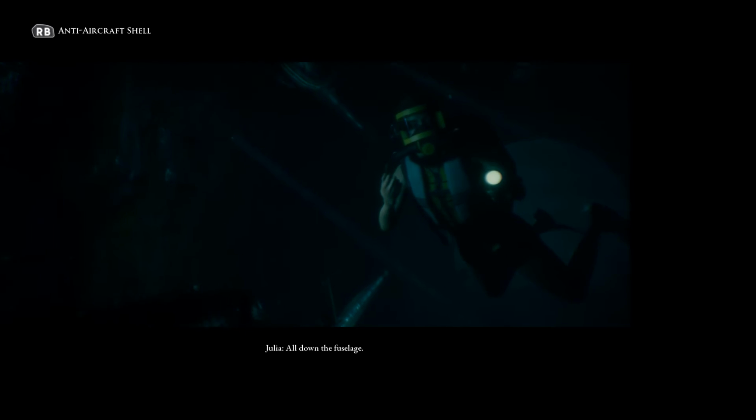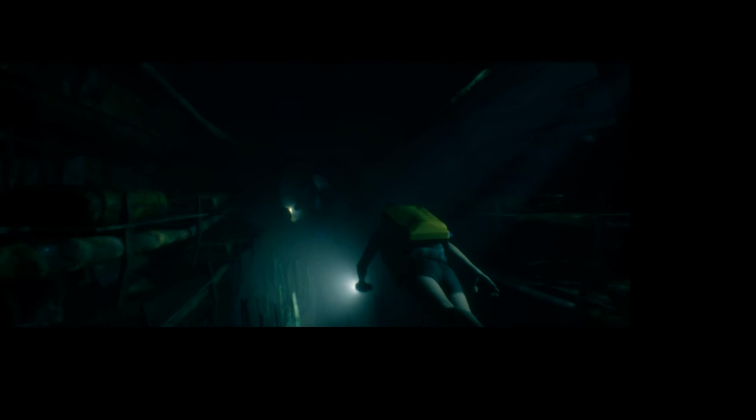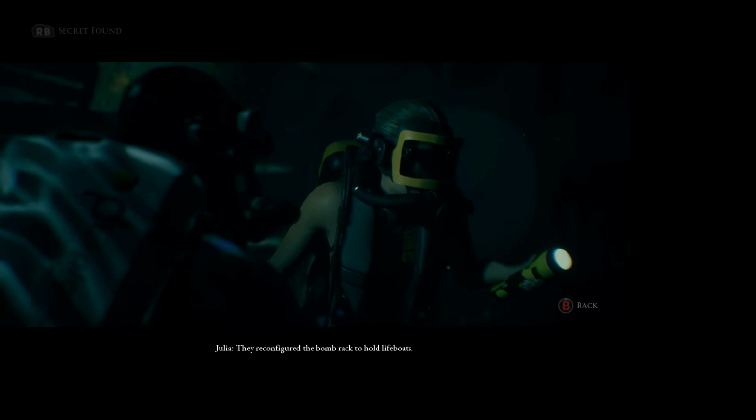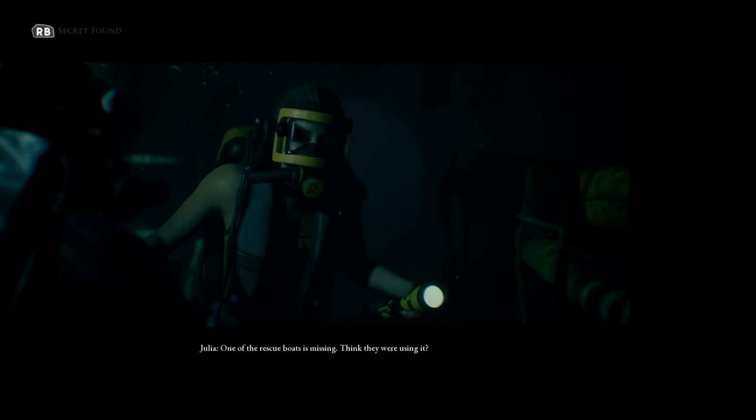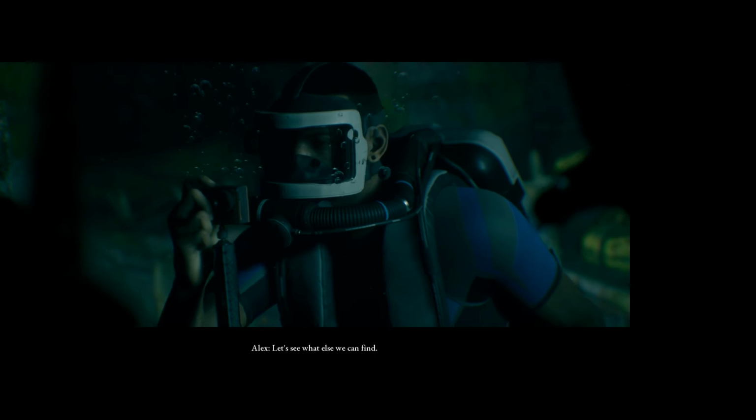Bullet holes, all down the fuselage. Brad's gonna flip when he sees this. Check it out. They reconfigured the bomb rack to hold... One of the rescue boats is missing. Think they were using it? Let's see what else we can find.